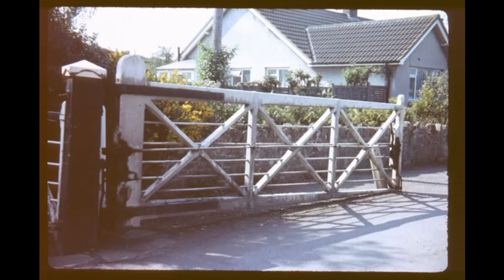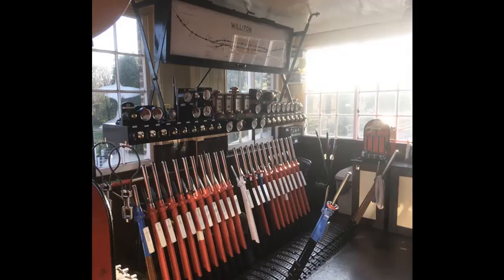Now, they're closed by hand, so when the signalman knows that he's got trains about, either he comes out or some of the station staff who are properly trained in shutting the gates will shut the gates. They then are bolted by the lever at the farthest south end of the signal box frame at Williton.